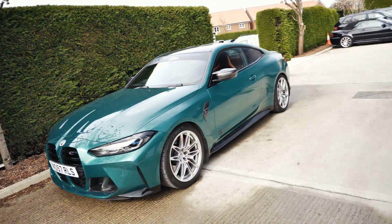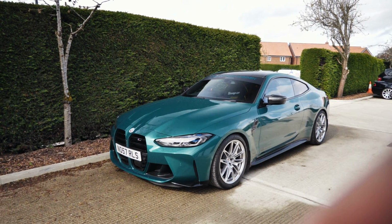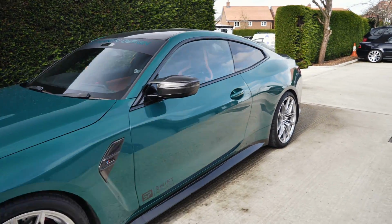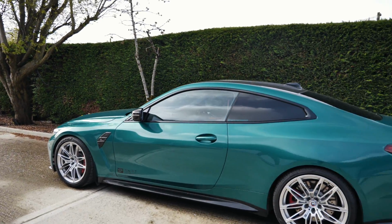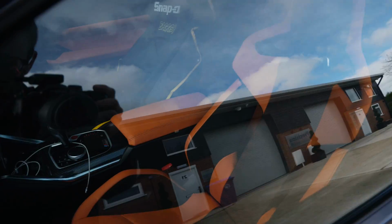perfect opportunity to show you some of the cool cars around here, because if some of you guys have been here to Swift, there's always nice stuff around. And this is, as I said earlier, one of the new Swift Performance shop cars. This is a G82 M4. You don't really see them that much compared to the G80 M3. I think those are definitely more popular, but absolutely stunning spec. Oh, the orange interior as well. Orange buckets in there.